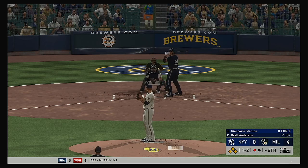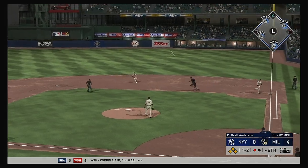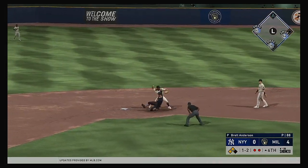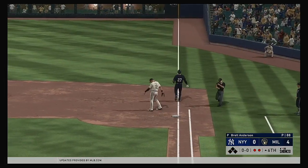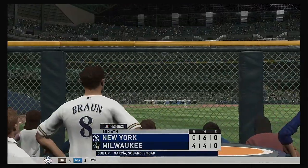Now batting left fielder, to the plate now, Giancarlo Stanton. This is flared out towards second. One there. On to first, it's a double play. As their woes continue, the inning is over.